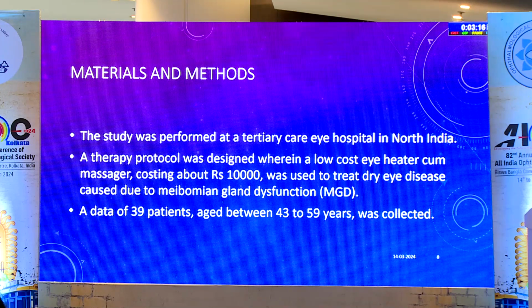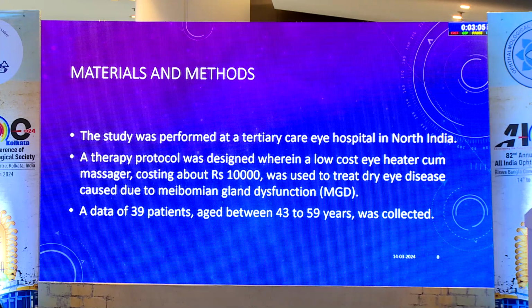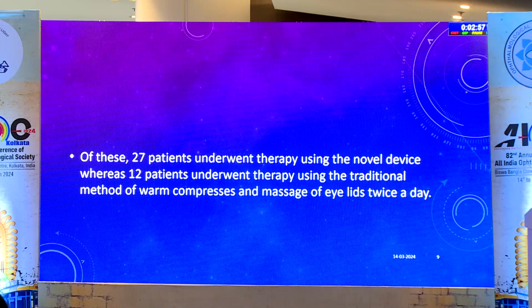A therapy protocol was designed using a low-cost heater cum massager, which is easily available online. I purchased that and designed a protocol to treat dry eye disease caused by meibomian gland dysfunction. Data of 39 patients aged between 43 and 59 years was collected. Of these, 27 patients underwent therapy using this novel device, and in 12 patients the therapy was done using the traditional method of warm compresses and massage of eyelids twice a day.